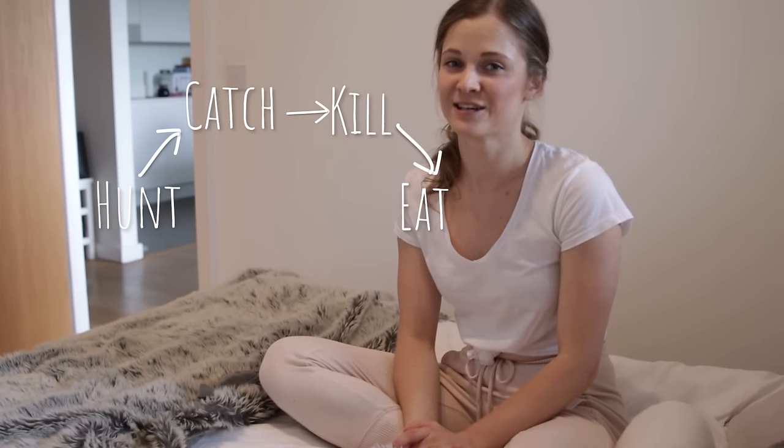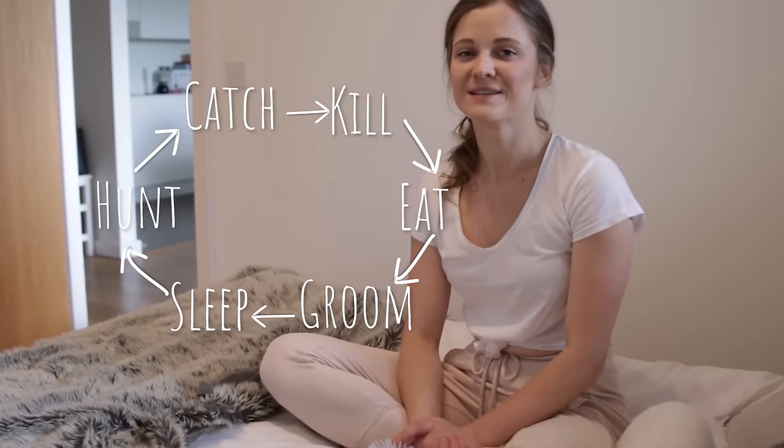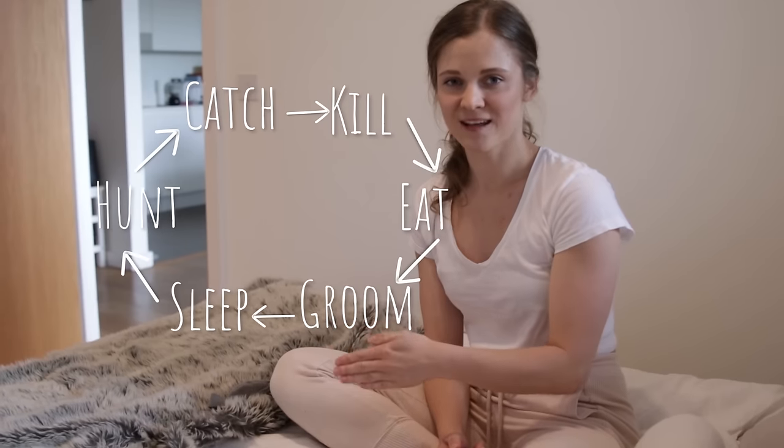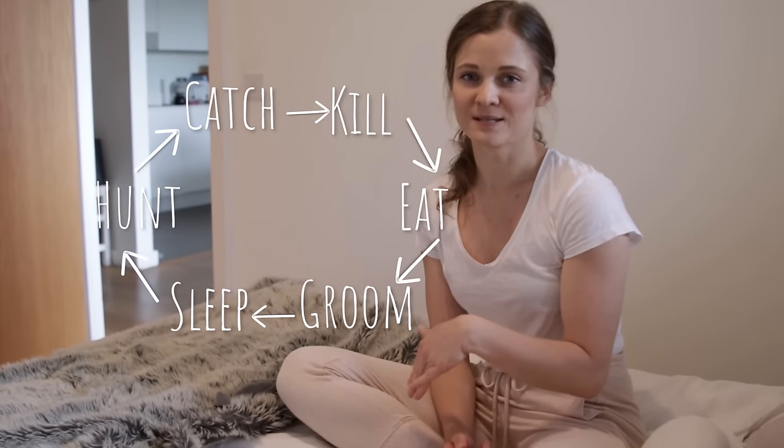So what we get asked a lot is what to do when your cat is keeping you up at night. And the answer is very simple. They have this cycle that they just go over and over and over. And it is hunt, catch, kill, eat, groom and sleep. So looking at the cycle, you want to be at the end of that cycle as you are going to bed. So the sleep one.